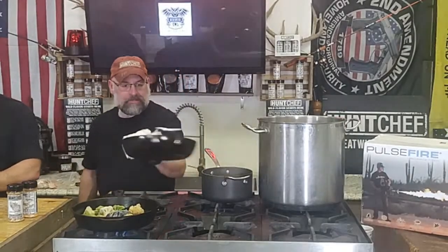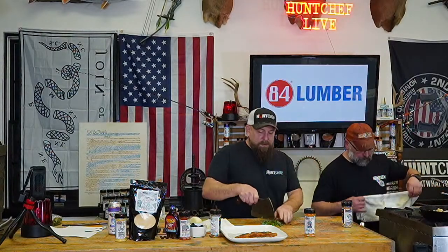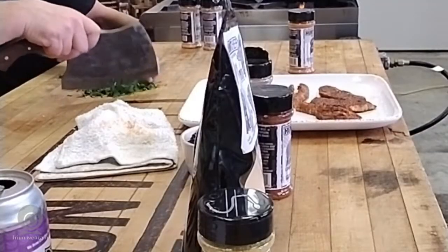A bit of parsley getting ready to finish up. The shrimp is going to go great. The parsley is going to go great with the mushrooms and the shrimp.